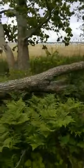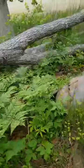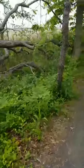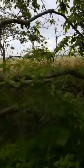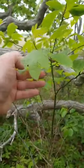There's some nice ferns. I don't think we saw a lot of fern the first time we did this. Lots of ferns now, though. Sassafras, which now we can actually see the leaves. I might do a whole program just on sassafras.